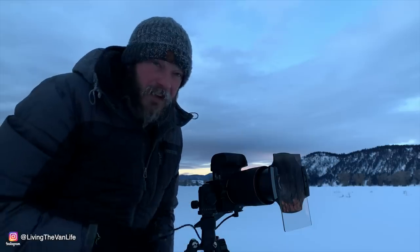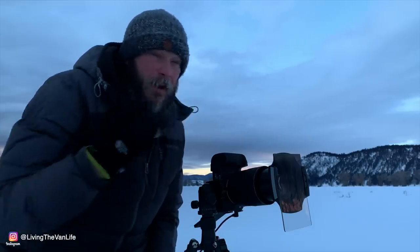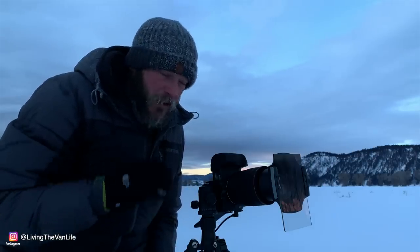Also, for situations like this, because I'm shooting at a high aperture to get a deep depth of field, I'm using a remote trigger so that I can trigger the photos without shaking the camera.